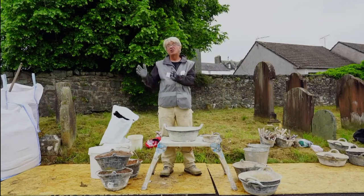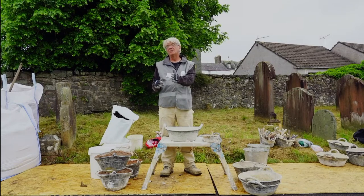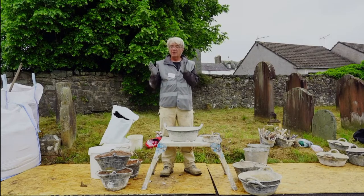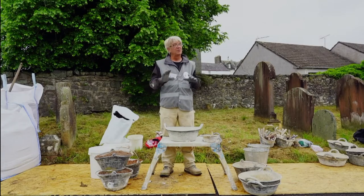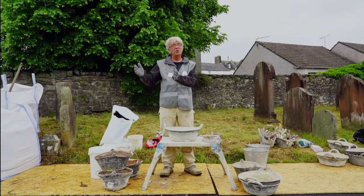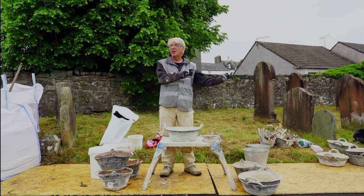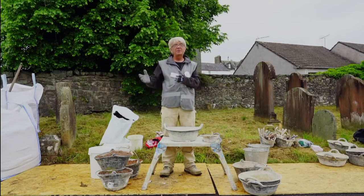On the other hand, hydraulic materials, cement, natural hydraulic lime, they will shrink in their life. They don't shrink much at all initially, in the first 24 hours, but they will shrink up to four times the volume of that shrinkage you get in an air lime in their lifetime, but only after they've set hard.